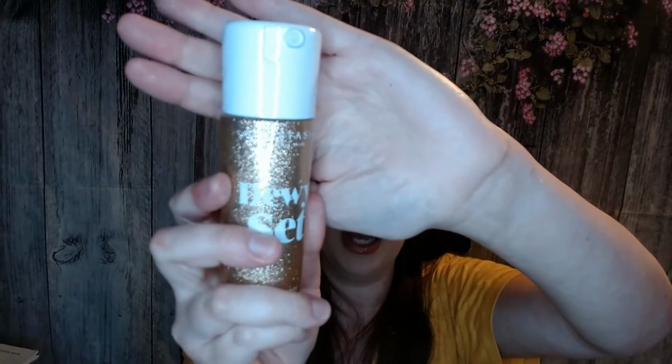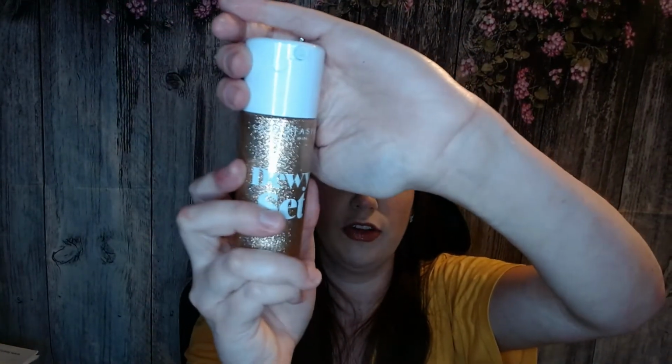So let's see. I didn't put any setting spray on, so oh, that's really nice. It does have a little bit of sparkle in it, but not nearly as much as you would think. And I like how in the front it has a place for you to lock it so that it doesn't just spray out and get everywhere and all messy.